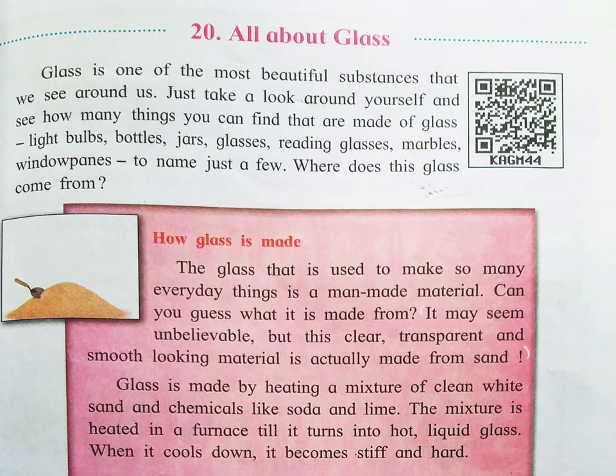Lesson number 20, all about glass. Glass is one of the most beautiful substances that we see around us. Just take a look around yourself and see how many things you can find that are made of glass. Light bulbs, bottles, jars, glasses, reading glasses, marbles, window panes, to name just a few. Where does this glass come from?